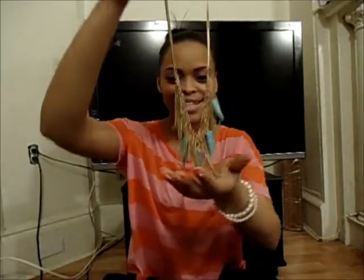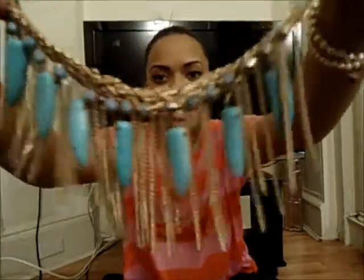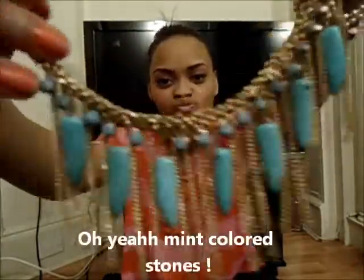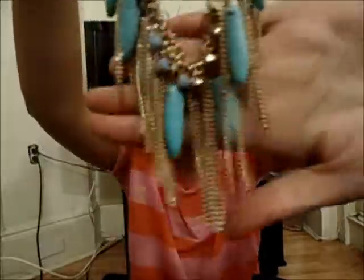Okay, next I got, look at this. I love this. Look at this. So pretty. I love this mint color. Look at the stones. Can you see that?